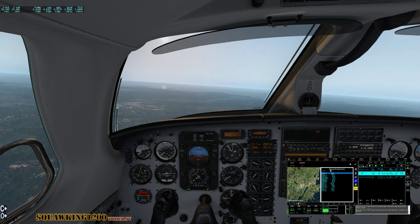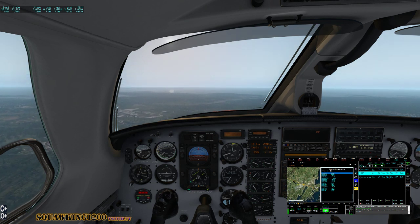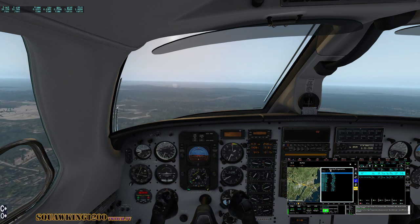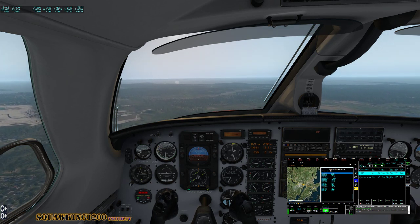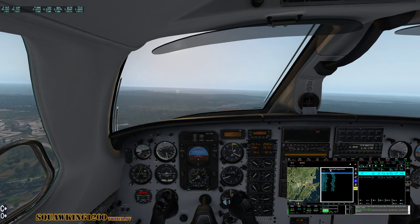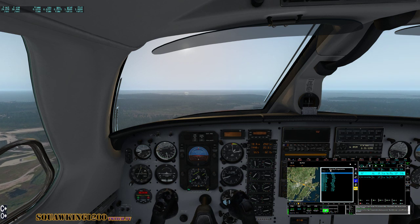Gear down. Three in the green. First notch of flaps. Props full, mixture's full. I don't really think it's even mixture on this. I've captured the ILS. I can see it on the left.